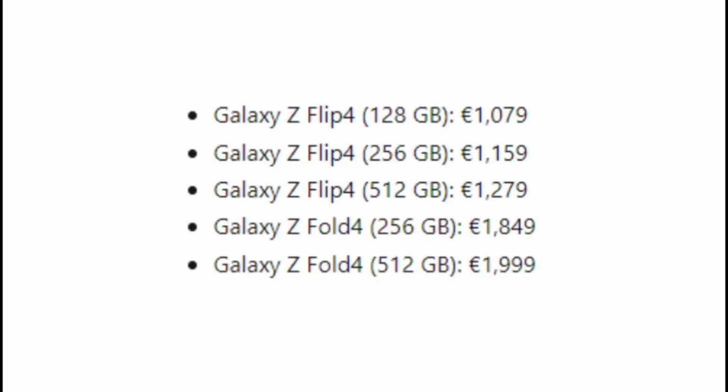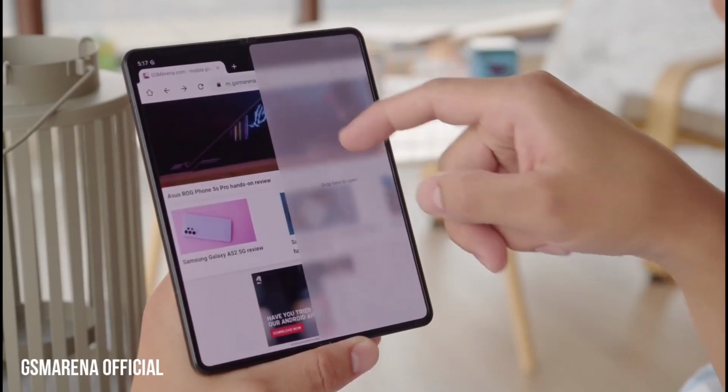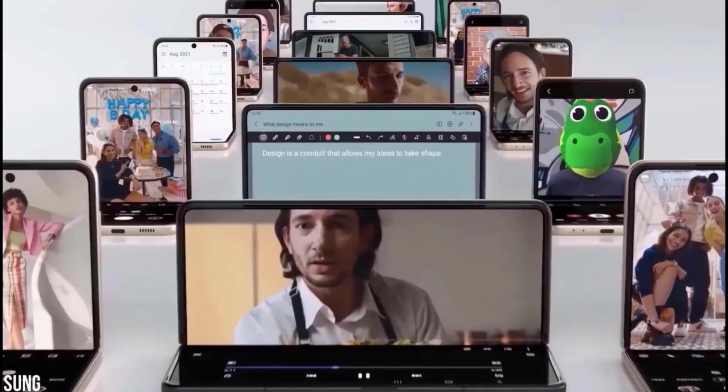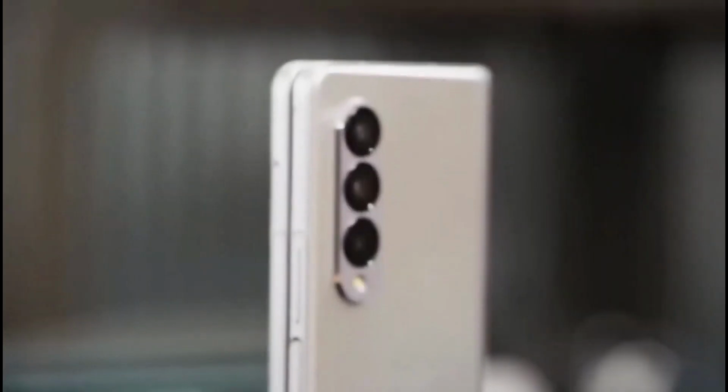And they will cost around €1,849 for the 256GB version, and €1,999 for the 512GB version. Samsung Galaxy Z Fold 4 will come with a similar design just like the Z Fold 3, but a few things have changed.